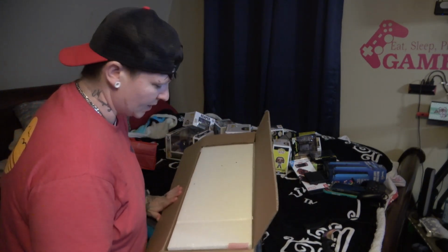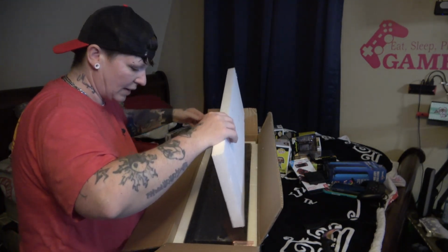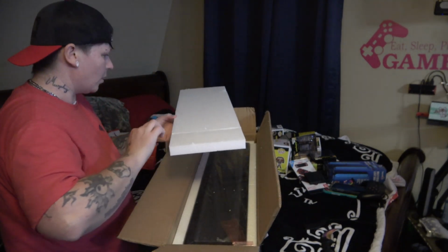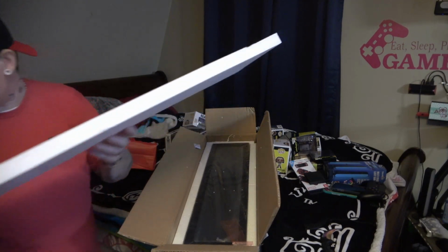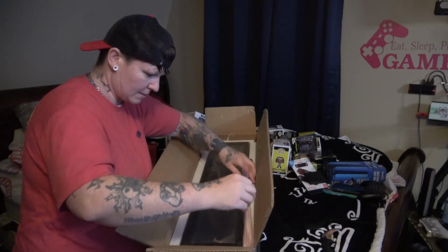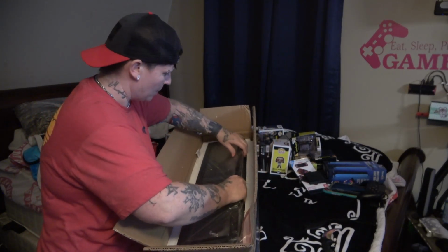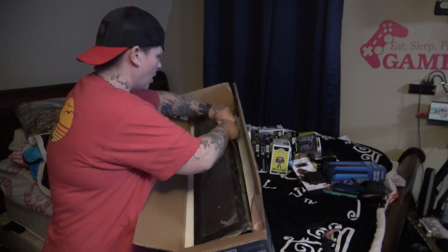All right, this is something you put your pops in and light up, guys. I'm not sure if you light it up with a power adapter or how that works. This is going to be messy, so let me see if we can set this behind us. All right. Styrofoam is always a mess. I learned that when I bought my PC.